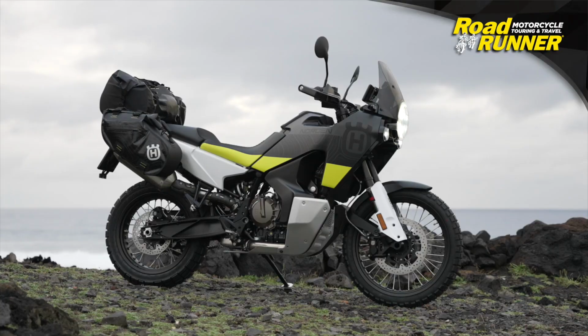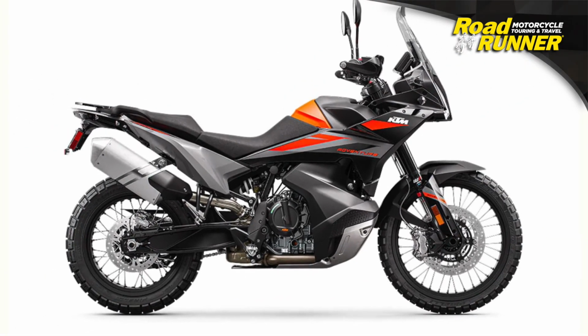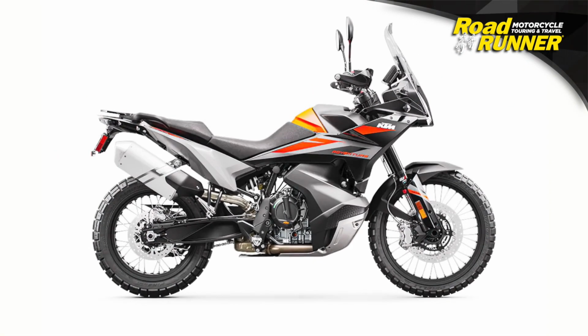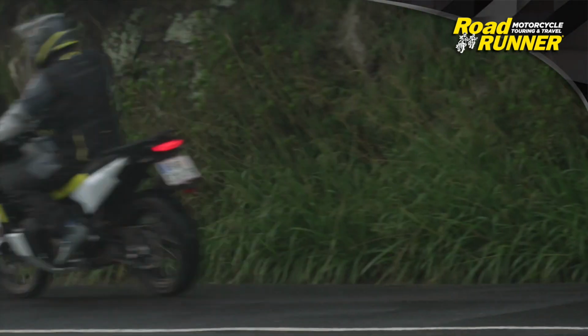Now, I'll answer the biggest question surrounding this bike. How does the Norden 901 differ from the KTM 890 Adventure? As most would expect from sister companies, the base of the Norden is indeed the proven KTM 890 Adventure platform.